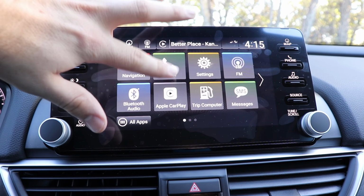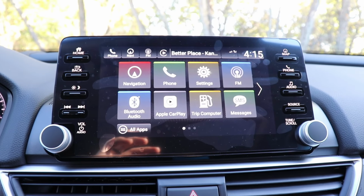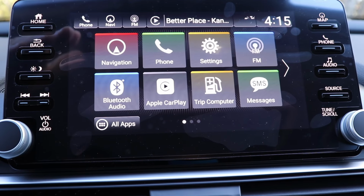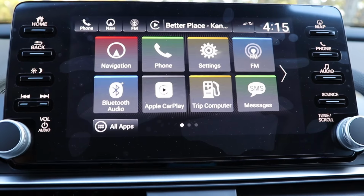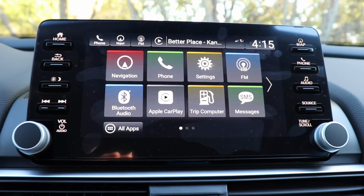You can scroll through and customize a fair amount of things in here. You've got Wi-Fi available, Sirius XM, HD radio, navigation, and we have a 10-speaker 450-watt system, which sounds nice, but I would like to see more power and maybe a premium brand offering instead of Honda's own.